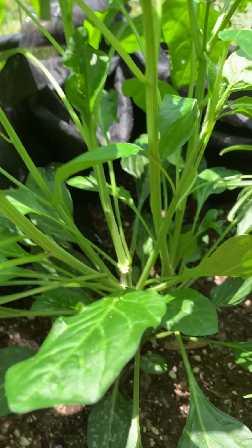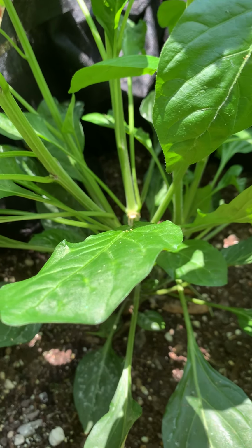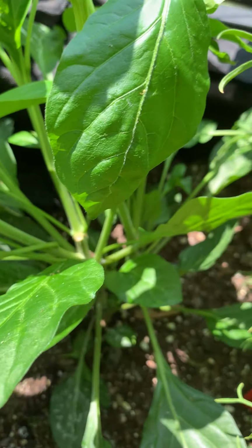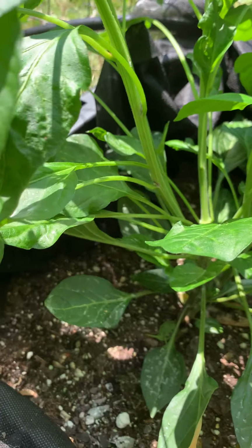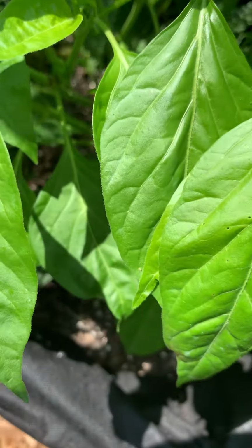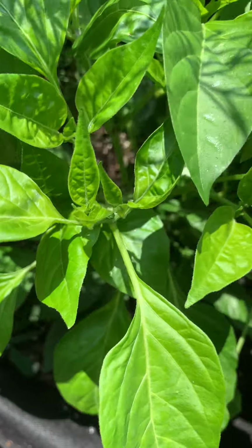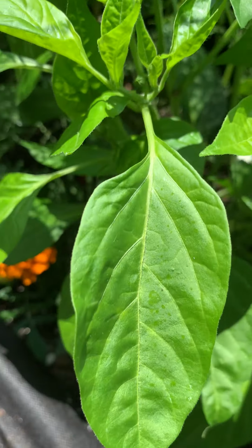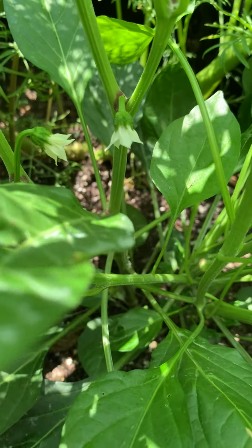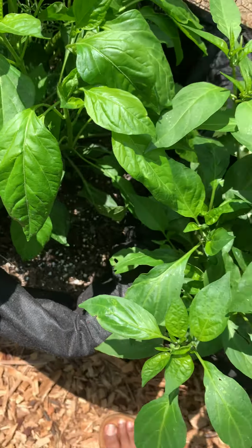These are Scotch bonnets. I think I forgot to top this one. Maybe I did, because it looks like it was cut. But it's not very bushy, and that could be because of this gigantic cosmo growing in its way. I also have some marigolds, again, grown from seeds. This is another one of the Scotch bonnets. I do see little tiny flower buds, but oh, there's some. There are 2 flowers in there. So we'll have some Scotch bonnets soon.